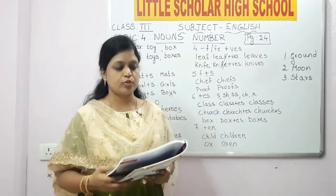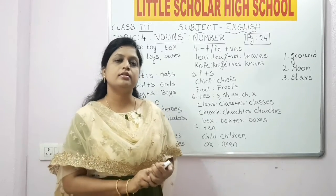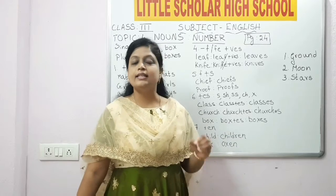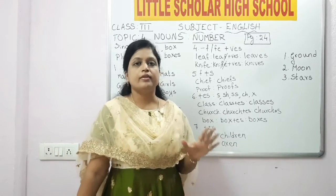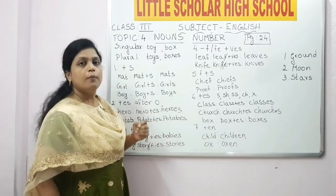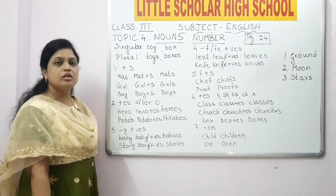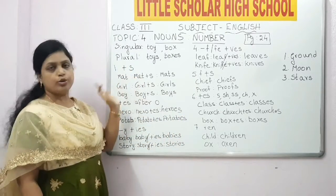Clear, children? Now on page 25, we have how nouns can be changed from singular to plural. We can change nouns from singular form to plural form in 7 different ways. There is one more way that we will learn later, but there are 7 main ways to change the singular noun into a plural noun. See here, children, for example, the first method is that for some words, just one letter S can be added to those words.